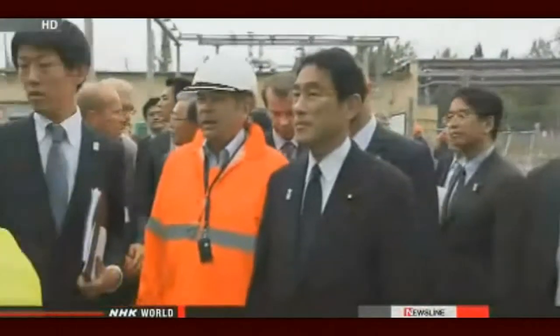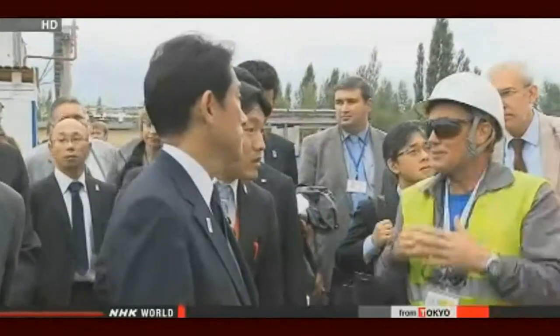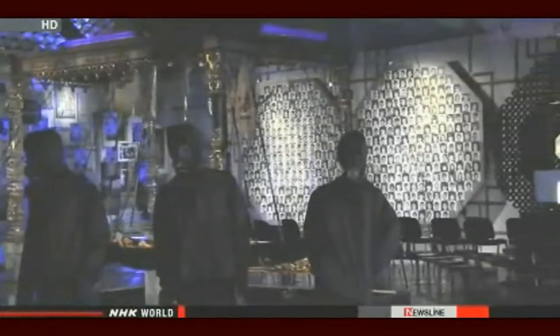In August, Japan's Foreign Minister Fumio Kishida visited the site. Japan wants to build cooperation with Ukraine as it fights to recover from its own 2011 Fukushima nuclear crisis. Japan is learning much from what Ukrainians experienced after the accident. As the two countries strengthen diplomatic ties, their citizens are also moving closer. The Chernobyl National Museum in Ukraine's capital, Kiev, is dedicated to the nuclear disaster. A special exhibition about the Fukushima disaster is also on display.